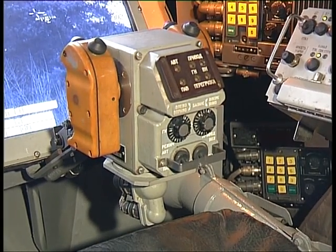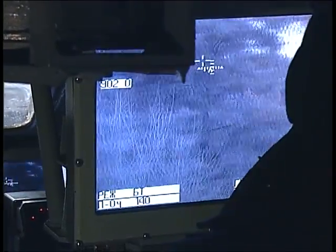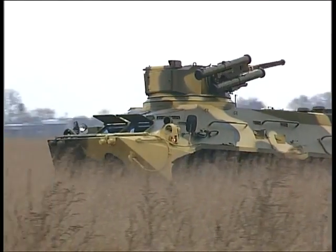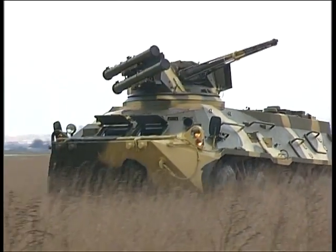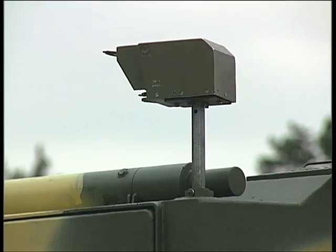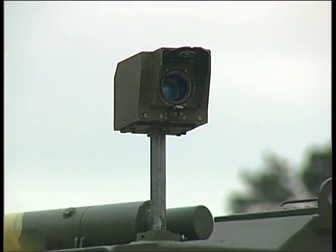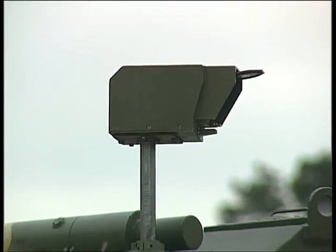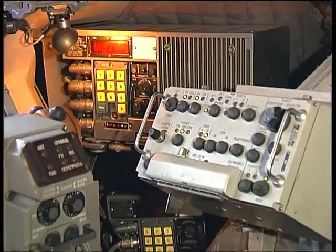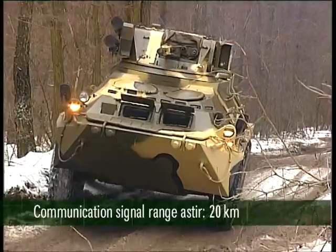The combat module is dual-controlled, both from the commander's place and by the gun operator. The firing module is equipped with the SVU-500 Carousel 2-axis electromechanical stabilizer. The television-type Panorama all-round surveillance system performs 360-degree target search and tracking. It is controlled by the vehicle commander. The communications equipment, which ensures the vehicle and personnel control, includes an ultrasound radio station and an interphone. Communication signal range on the move is 20 kilometers.